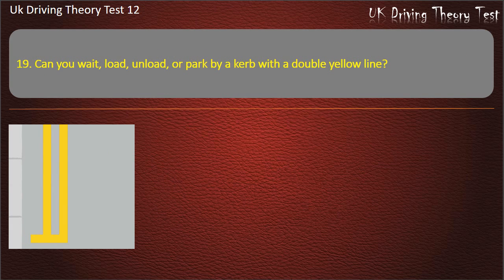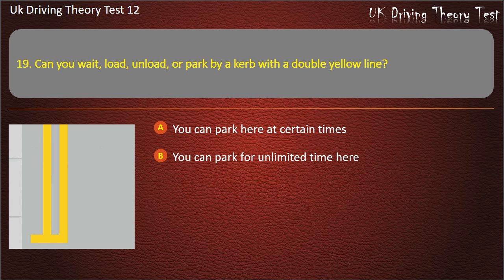Question 19. Can you wait, load, unload, or park by a curb with a double yellow line? You can park here at certain times. You can park for unlimited time here. No, you cannot park or wait here. All of the above. Answer. No, you cannot park or wait here.